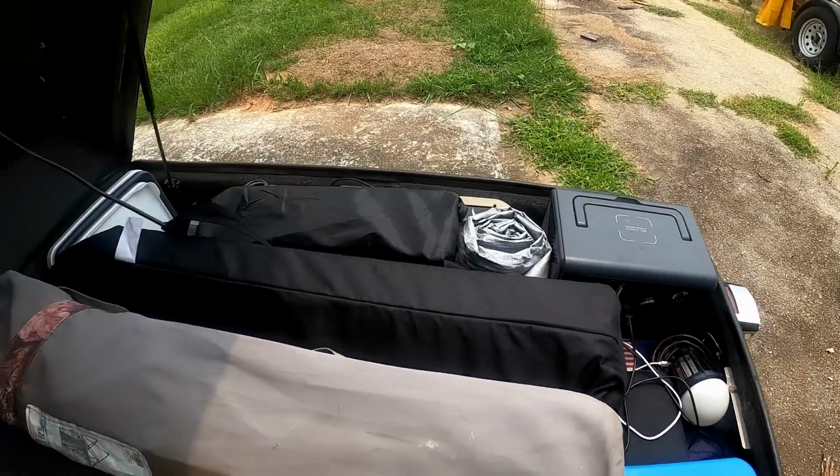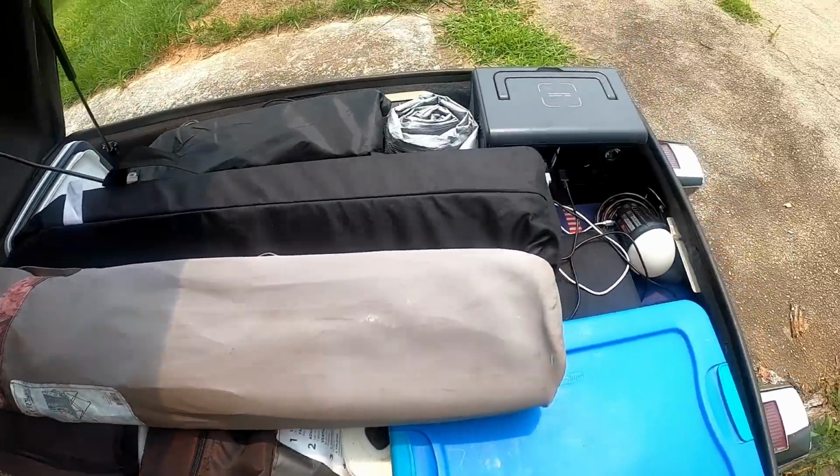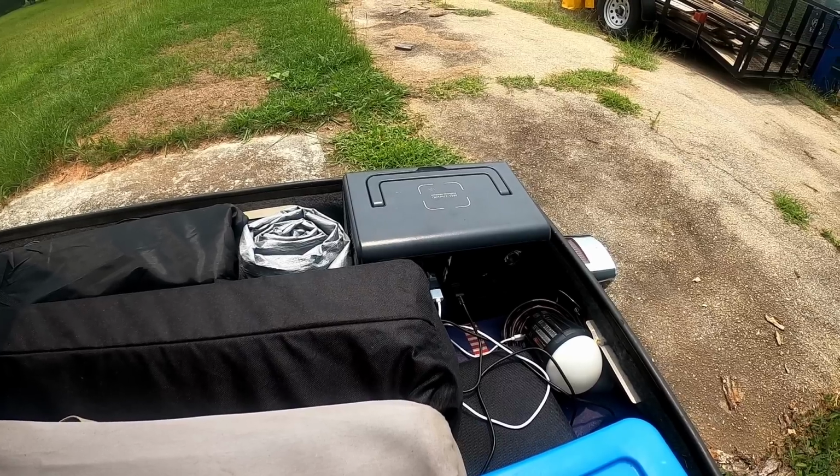Well, as you can see, I'm all packed up and ready to go. Trailer's all packed. Paco is busy rendering his approval in the background. That's my bird.